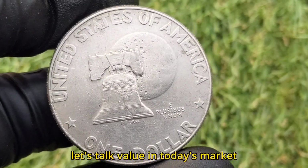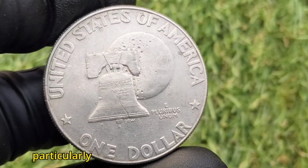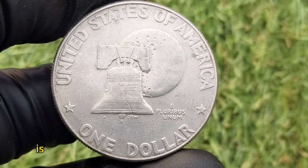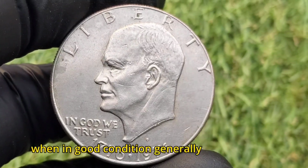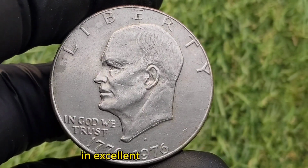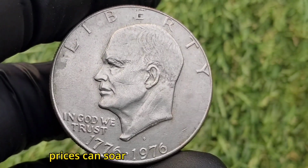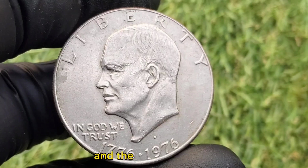In today's market, the 1776 to 1976 Eisenhower dollar, particularly the silver version in great condition, is in high demand. Prices for the copper-nickel version, when in good condition, generally hover around $150,000. But for the silver variety in excellent or higher grades, prices can soar to $200,000 or even more, depending on factors like demand and the coin's condition.